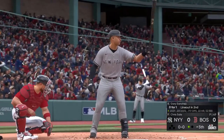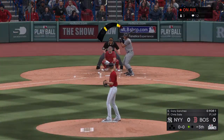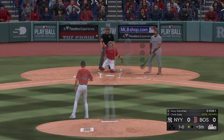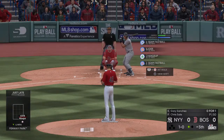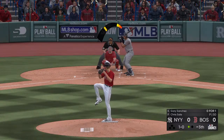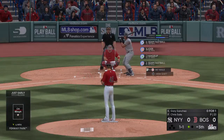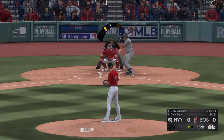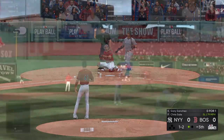Up next, Gary Sanchez. Hit it hard but lined out in his first at-bat. Pitch on the way. And that misses for ball 1. Both clubs with 3 hits in the ballgame. Here's a changeup that's right there, 1-1. One and 2 to the Yankees catcher.